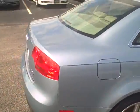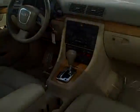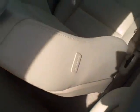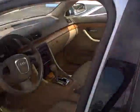We think they're pristine. This one in particular is just gorgeous. It's my favorite pick on the lot. Got nice controls on there. I'm going to step inside, show you a couple more. Airbags built into the seats on both sides. It's an Audi. Everybody knows Audis are nice vehicles. I'm going to come around here, show you a little bit more about her.